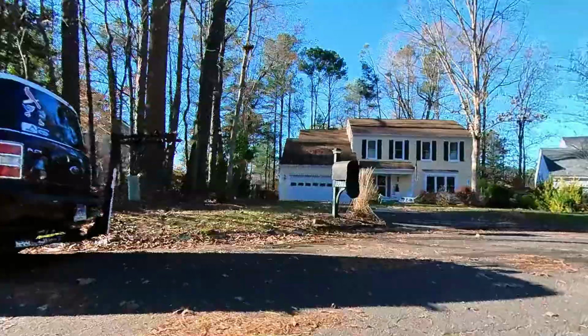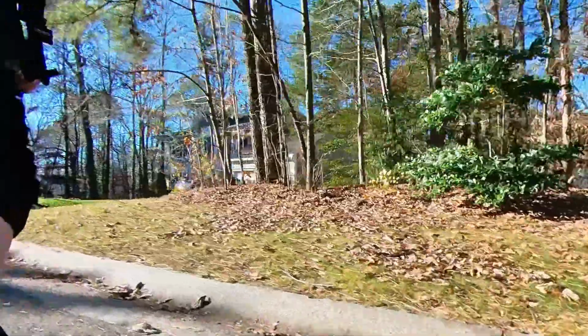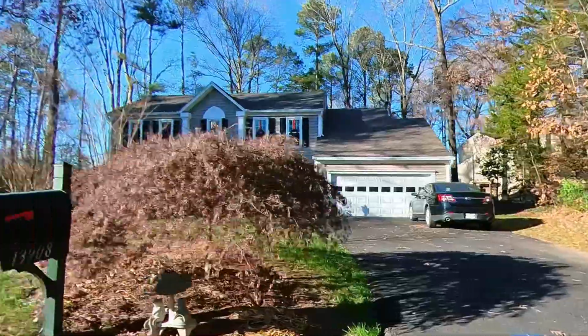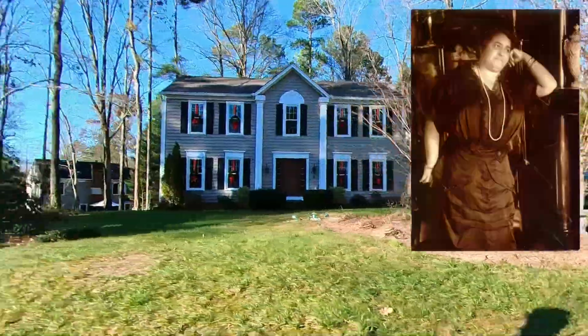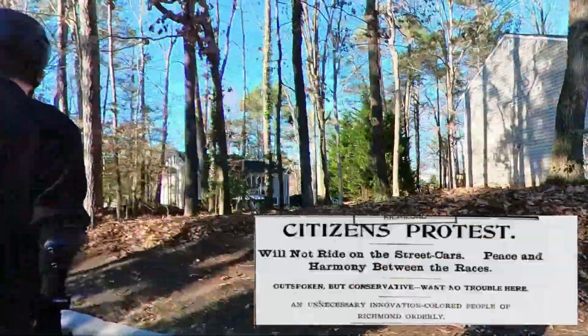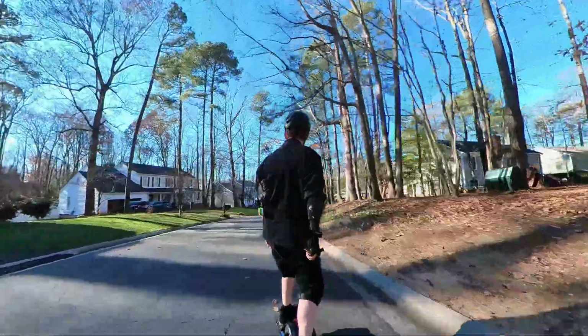In 1904, following Virginia Passenger and Power Company's implementation of segregation on Richmond streetcars, Mitchell, along with his fellow civil rights activist and entrepreneur Maggie Lena Walker, asked African Americans to stay off the streetcars. Those words began a 2-year boycott of Richmond's streetcar system.